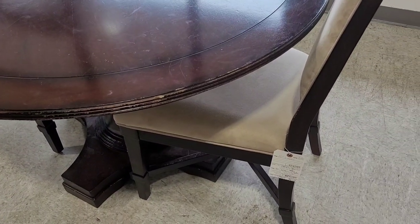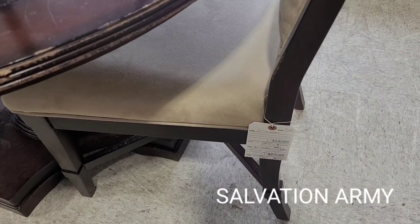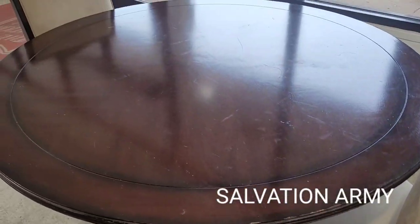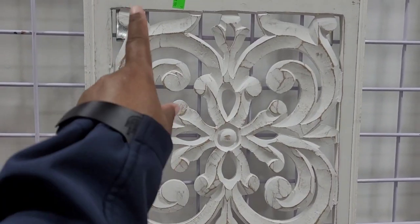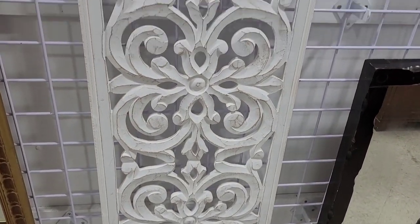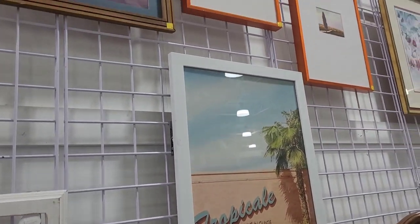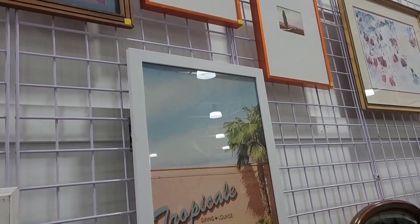So today we are in the thrift store. Let's see, this table set right here is $64.99. This couch right here is $119. Y'all see this right here? Let's see, this right here is pretty cute. It's $8.99. Y'all see that right there? $8.99. They got a lot of different pictures up here.